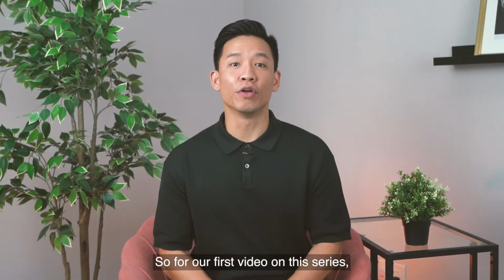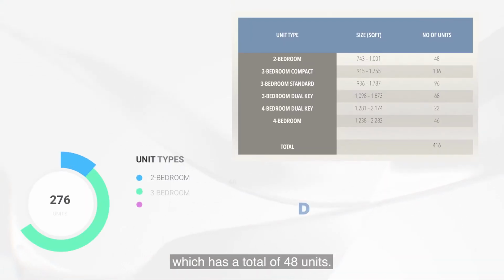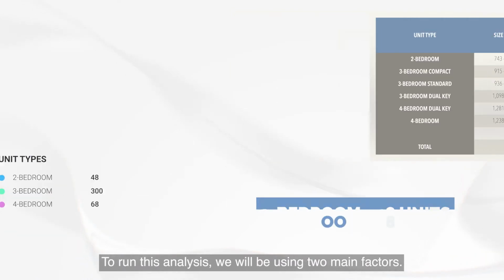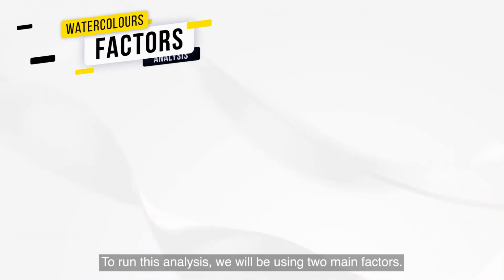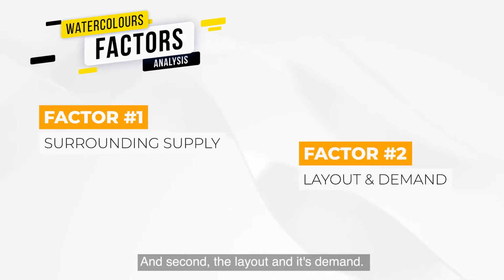So for our first video on this series, we will be talking about the 2-bedroom type, which has a total of 48 units. To run this analysis, we will be using two main factors. First is the surrounding supply, and second, the layout and its demand.